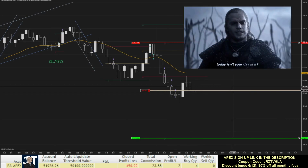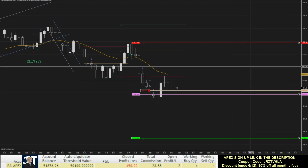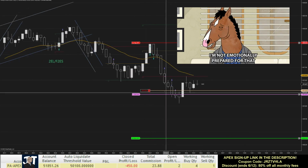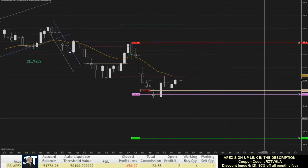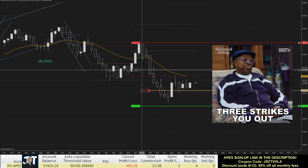Well, today was just not my day, as price starts to rebound after my second add. I realized that my stop loss was just way too far away for this increased size, and I had no choice but to lower it to the most recent pivot high. This lower stop loss quickly gets hit, and I get taken out for my third loss in a row, and I now must stop trading per my risk rules.